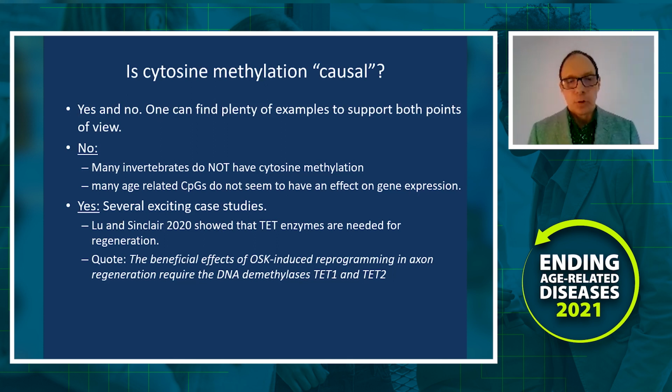However, on the yes side, there have been several exciting case studies that start to build evidence that cytosine methylation can be causal. There was a paper from David Sinclair's group where he showed that OSK-induced epigenetic reprogramming for axon regeneration did require TET enzymes. That's kind of a smoking gun that cytosine methylation is in some way involved in regeneration.